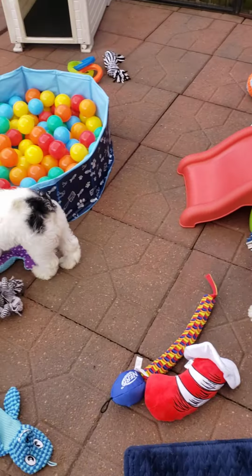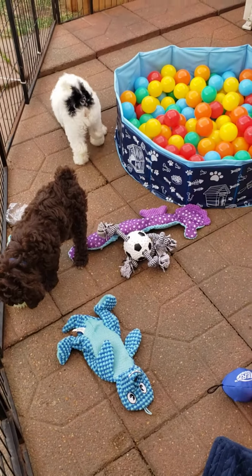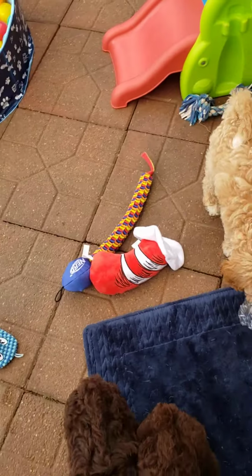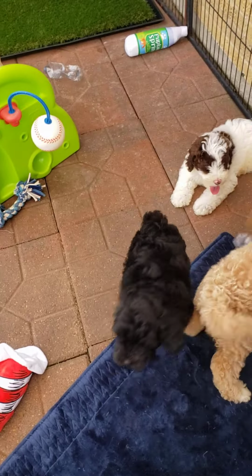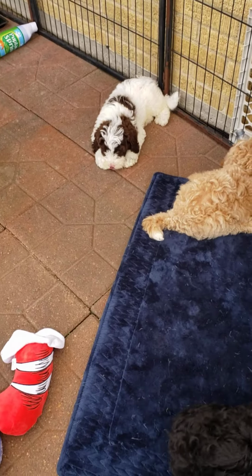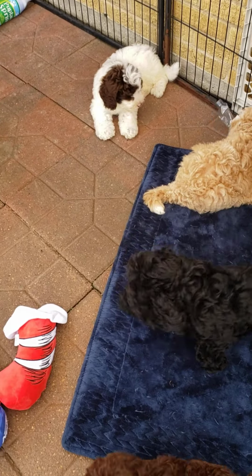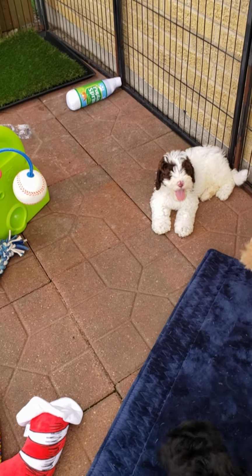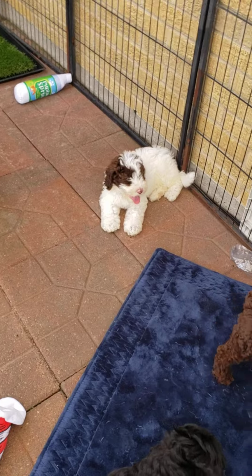The other factor in any doodle is the furnishing gene, right? Furnishings, or what makes a doodle, in my opinion, it gives them that oh so cute teddy bear appearance. It's a dominant gene, so they need only one to show furnishings. So like your first generation, for example, is F1. In other words, they carry one furnishing, one non-furnishing.